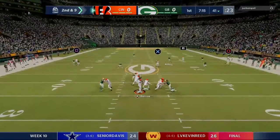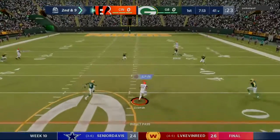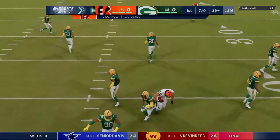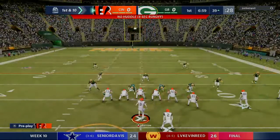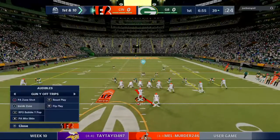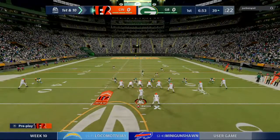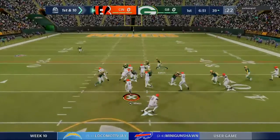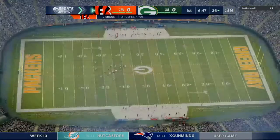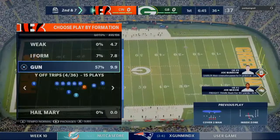Play action. It's Burrow. Wide open receiver, complete. And this is going to result in another first down as the tackle's made at the Packers 39. A good pickup there of 20 yards. First down, Bengals. Mixon with a first down carry. Give him 3 on first down. It'll set up a 2nd and 7.